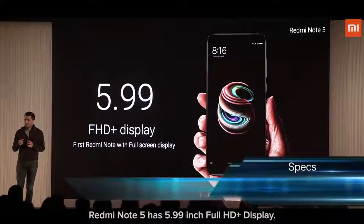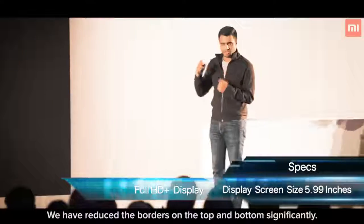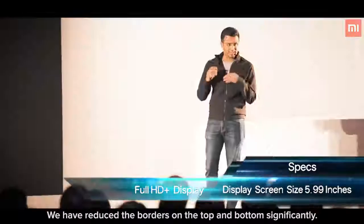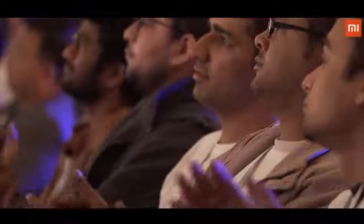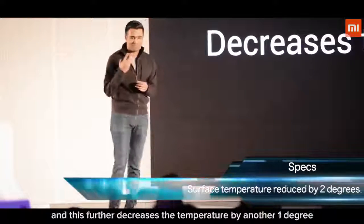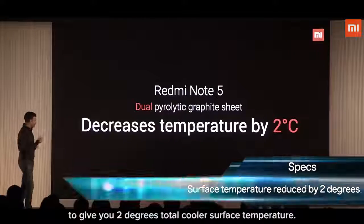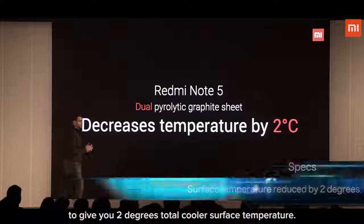Redmi Note 5 has a 5.99-inch full HD plus display. We've reduced the borders on the top and bottom significantly. In Redmi Note 5, we have dual pyrolytic graphite sheets, and this further decreases the temperature by another 1 degree to give you 2 degrees total cooler surface temperature.